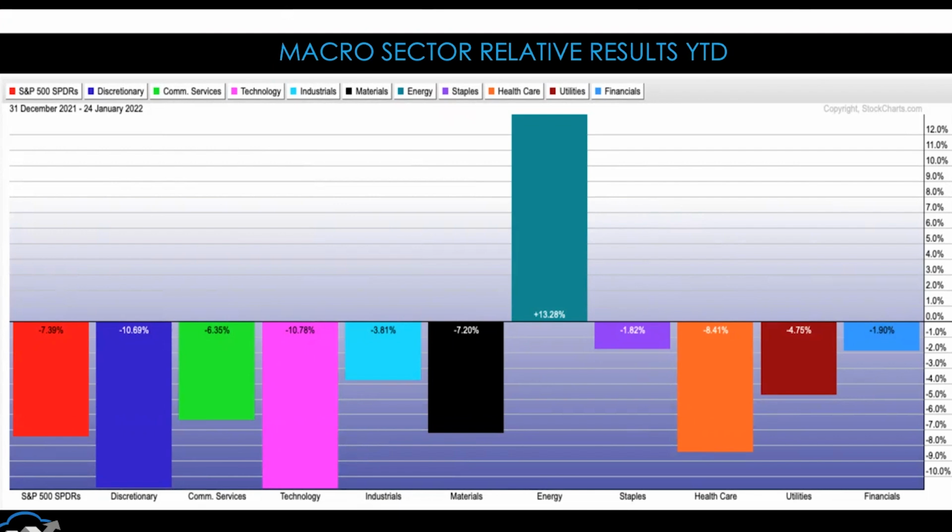That is, and has been, our heaviest overweight. We are overweighted double its benchmark exposure. So that is definitely helping us, although you still have to put it into context that energy is still only 3% of the S&P, compared to something like technology, which is about 28% or so. So it's still relative, but nonetheless, energy has been our best overweight. So that's what's going on there.